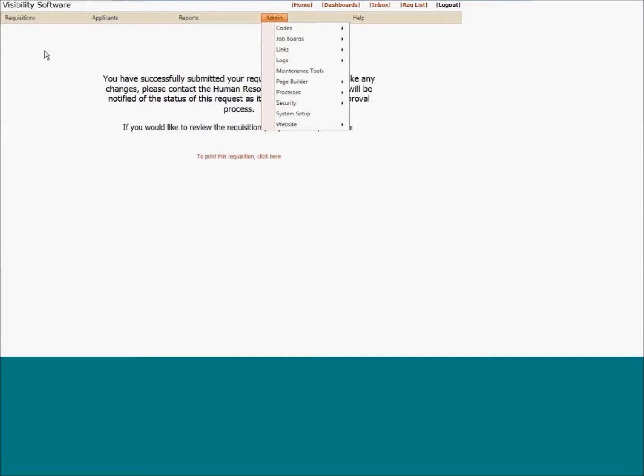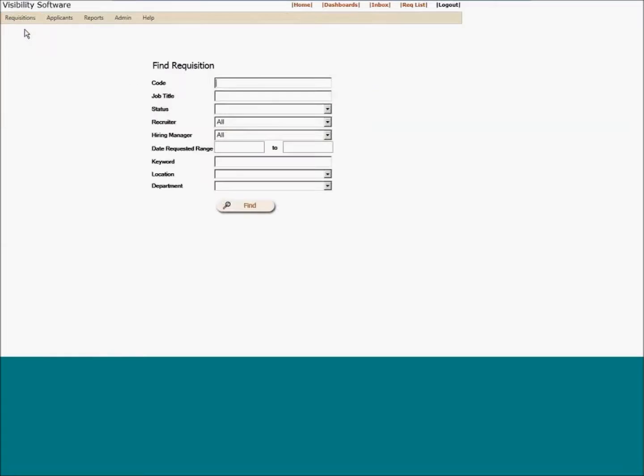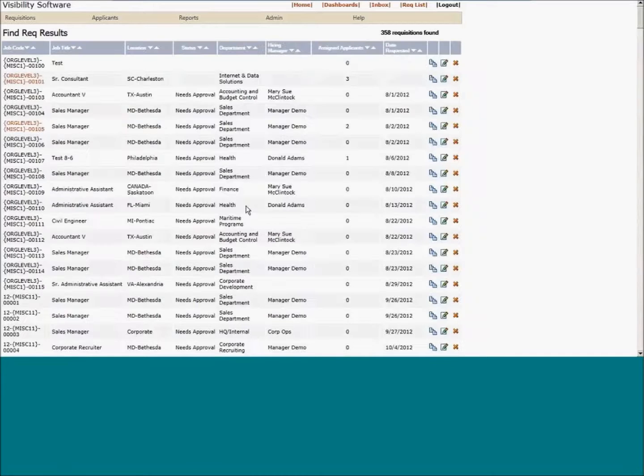Now, speaking about requisitions, at any time, like I said, it's your data. You can easily go into the Find Requisition page and search for any requisition that's ever been entered in the system. Based on code, title, as you can see here, again, the hiring manager, whoever they were, date, requested range, the department, location, or we can just search for everything. And as we see here, it brought up 58 requisitions. I can sort by any number of these. I can go in and edit them, or I can view a specific requisition, if you will.